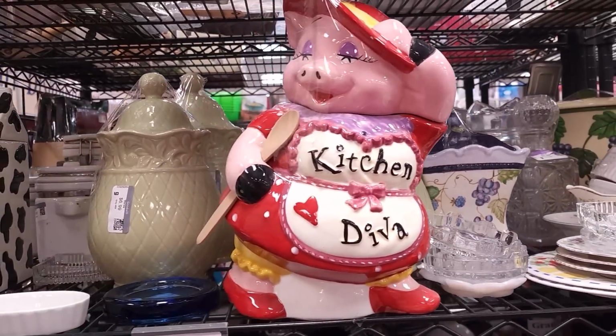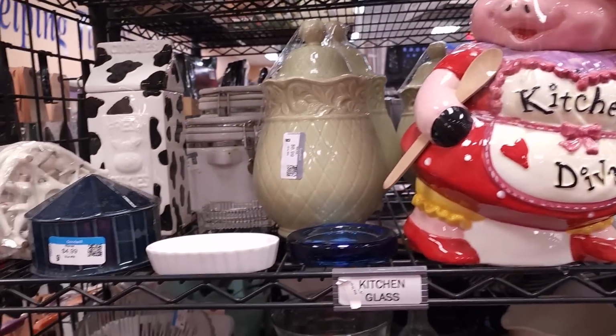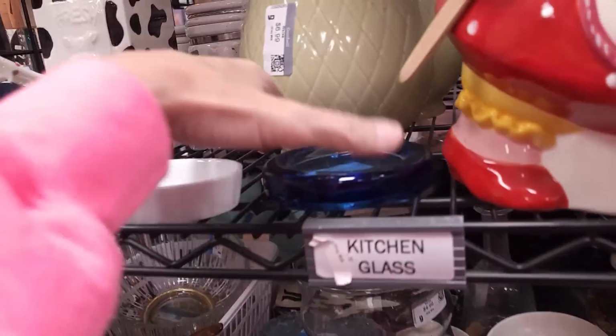Oh my goodness, look at the kitchen diva pig again. She does not have much age on her.